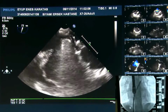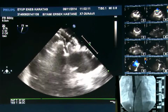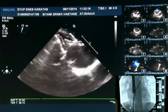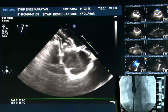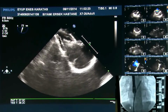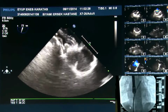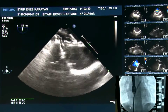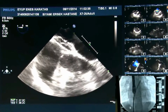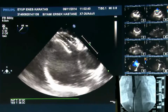So can you hear? Can you see the echo now? Yes? This is just, we haven't released the device yet, and we have some concerns about the left atrial disc pressing on the aorta. Well, everybody disagrees with that. They're all on the same side. Yeah, good. The audience, there's a consensus of everybody in the audience that there is not much worry about that. Okay, so you say we should just release the device. So we take your advice and we release the device.